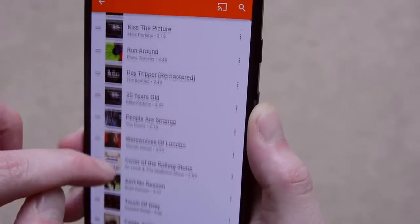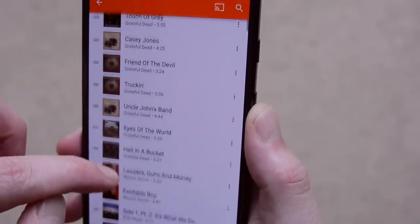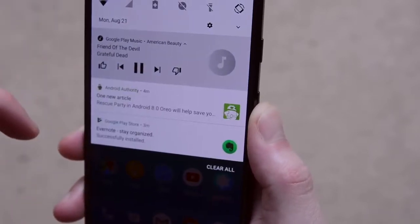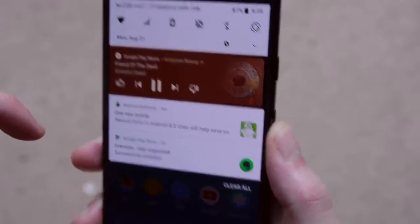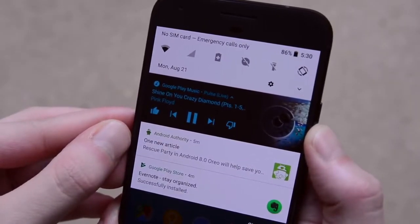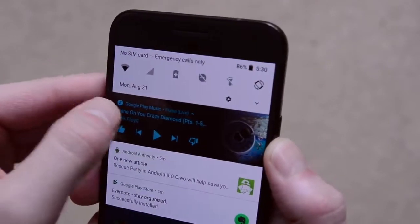The small tweaks continue with the media notifications. They will now change color based on the thing that you're listening to. Here you can see the Grateful Dead's artwork is brown, so the notification is also brown, whereas Pink Floyd's Pulse artwork is black and blue, and thus the notification is black and blue. It's not overly important, but it's kind of nice.